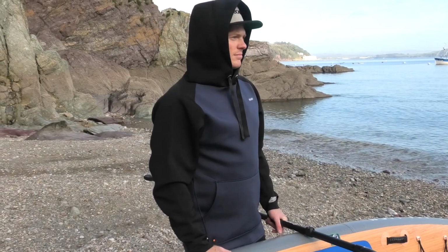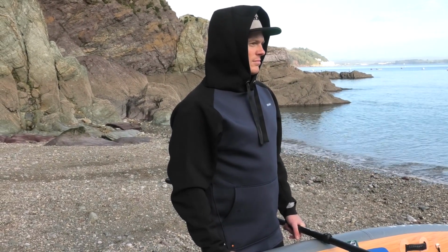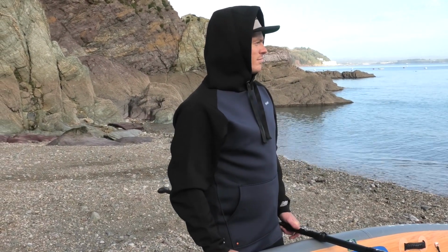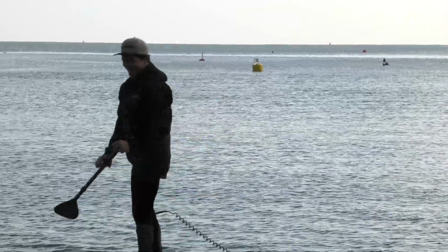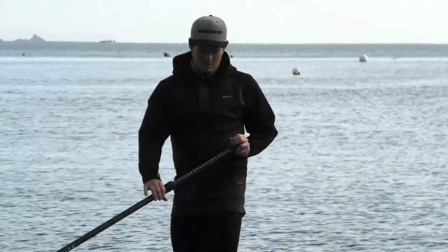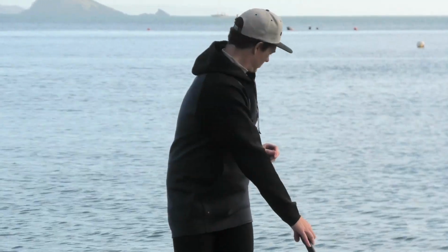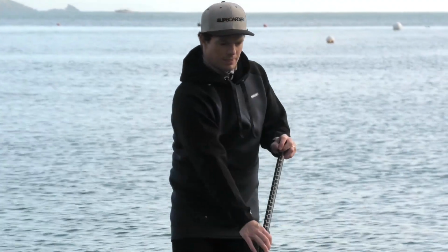The loose-fitting jackets and the hoodies that are still made out of a very similar type of neoprene to your more traditional wetsuits, they are great for easy paddling, general paddling, touring paddling, river cruising, all of that sort of stuff, but they aren't restrictive and they're not tight to your skin, so they're much more comfortable to paddle in than the sort of slightly older school, tighter fitting tops.